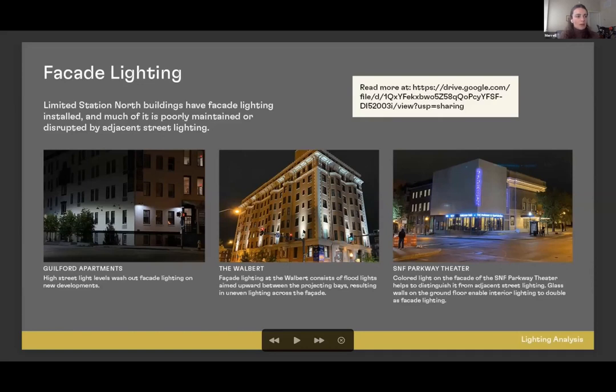You can see the Walbert. This is a building that does have some facade lighting, but that it's a bit inconsistent and doesn't necessarily highlight the building in a beautiful way. And then finally, looking at another example, the Parkway Feeder, you can see how this facade is actually a bit darker, but that it's lit rather than intense facade lighting by the light spill from inside the building, which adds a feeling of sort of activity and liveliness to the sidewalk and the surrounding area.